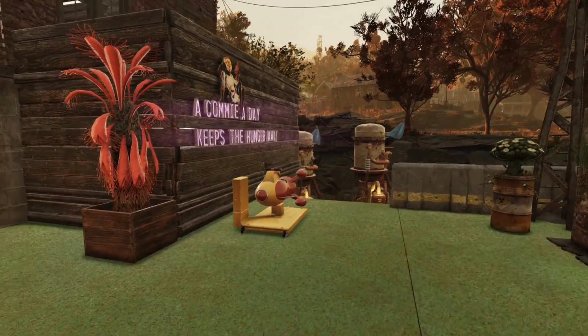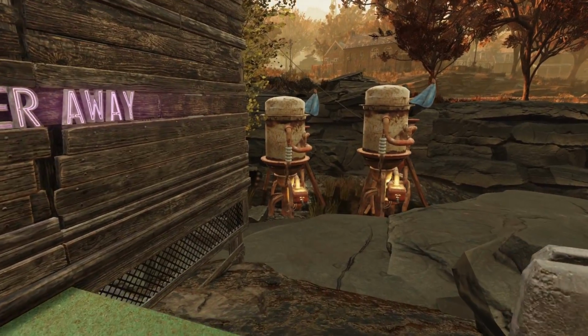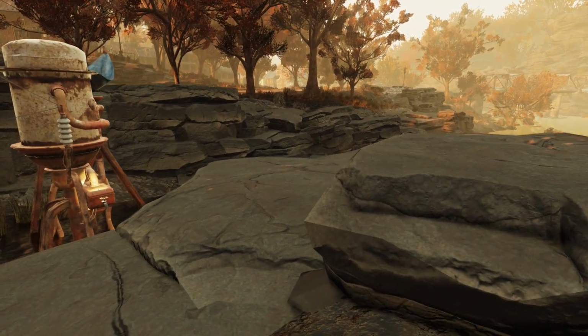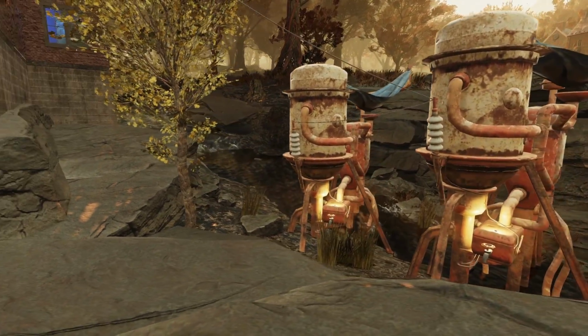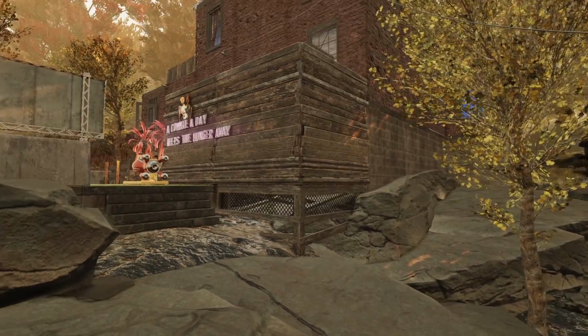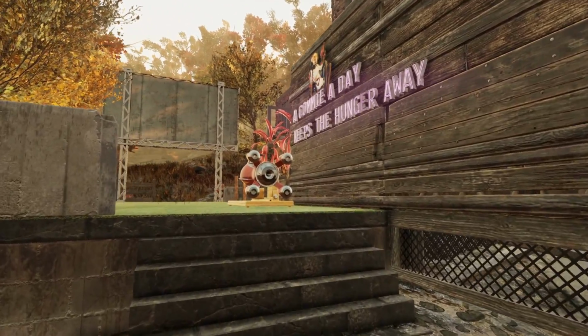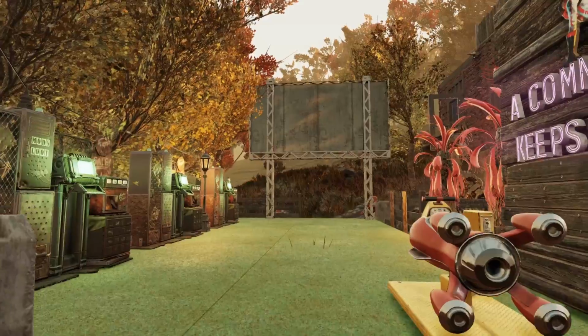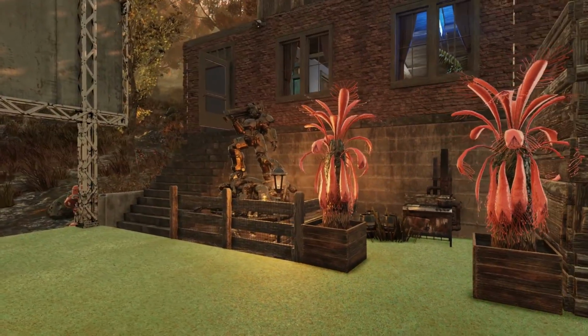Comedy Day keeps the hunger away. Question is, does that mean that they're in favour of communism, or against it? I didn't notice a communist electron, so I'm guessing against, but there we are. Nice little bit of AstroTurf out front, and grassy area for their player vending. A couple of workbenches out here as well. Head on into the main building.